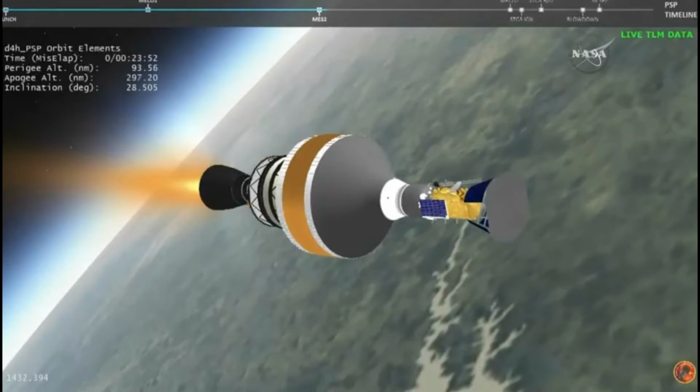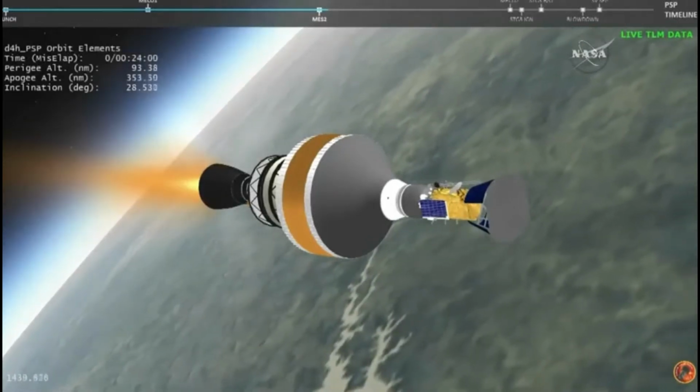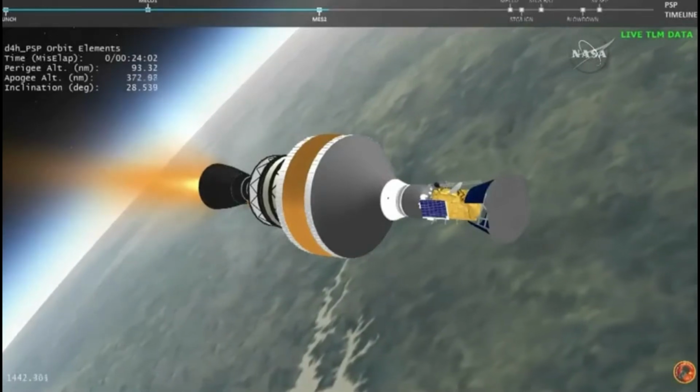Body rates continuing to look good, chamber pressure remaining stable. 24 minutes, 5 seconds into flight.